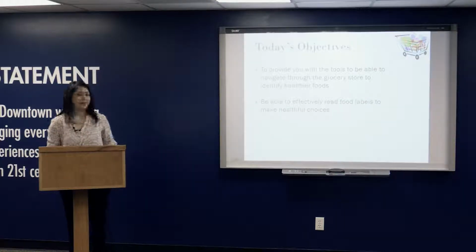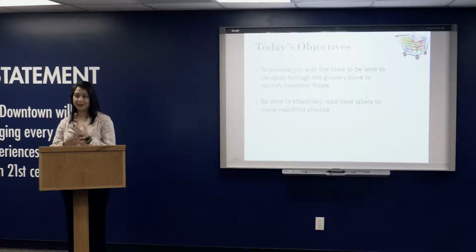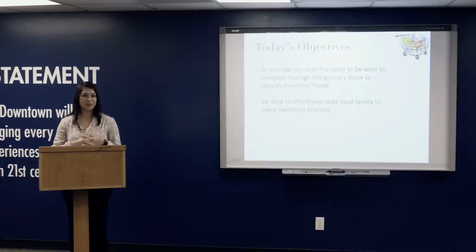So, for today, I just thought we could talk about mainly how to be able to identify healthier foods, and the first step is reading food labels. So we'll talk about reading food labels and how to just have tools to manage all the aisles in a supermarket. So do you do your own shopping right now? I do. Your grocery shopping?